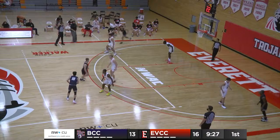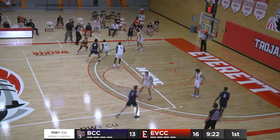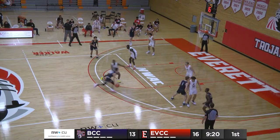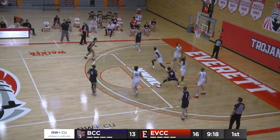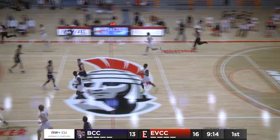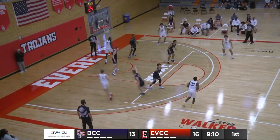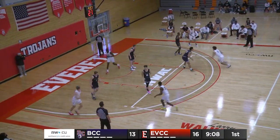Olison to Z. Out to Peter. Back to Z. Tries to get in. Shot a little short. Rebound Quantrill. Quantrill with the ball.